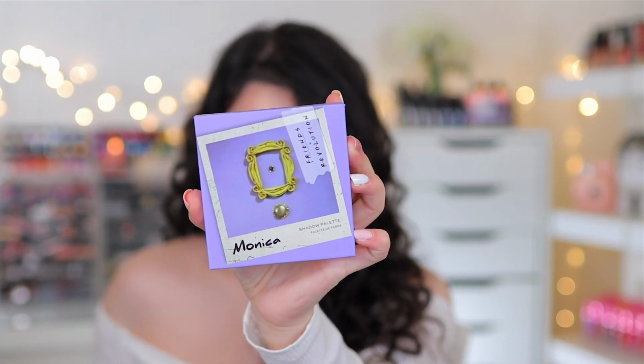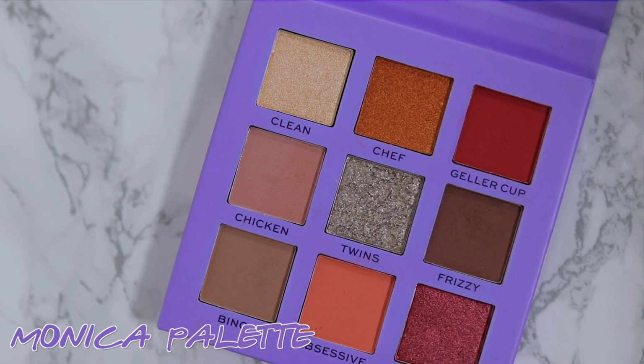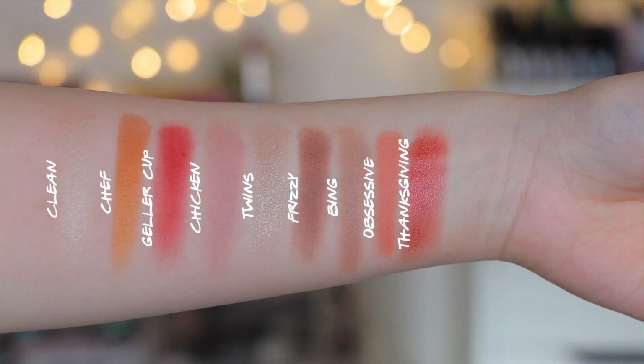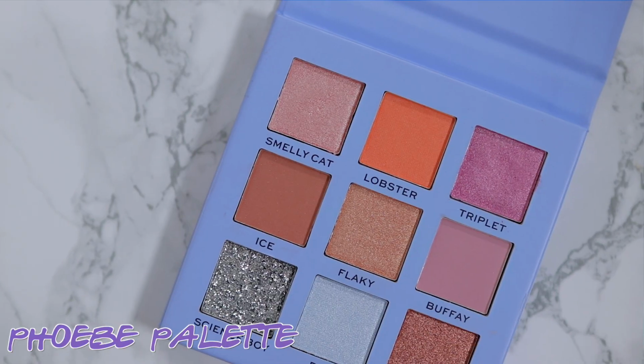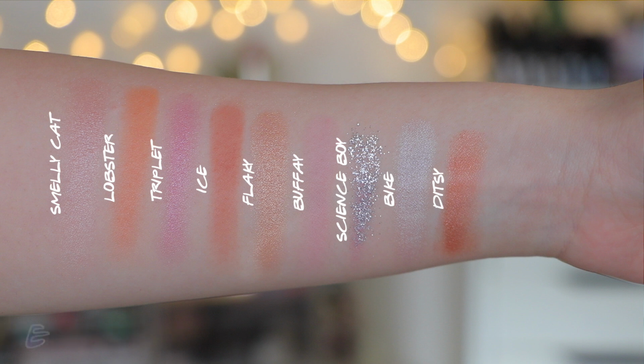So again, that one's Monica. Like, this is that nice typical kind of warm toned everyday palette. It actually has really nice shades. I can see a sort of glitter shade. So the shade names for Monica, we have Clean, Chef, Gala Cup, Chicken, Twins, Frizzy, Bing, Obsessive, and Thanksgiving. So this is the Phoebe palette, and again, it's what that one looks like. So again, shade names, it has Smelly Cat, Lobster, Triplet, Ice, Flaky, Buffet, Science Boy, oh Science Boy, that should have been in a Ross palette, and Bike and Ditzy.